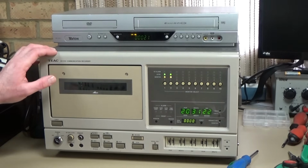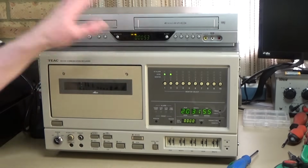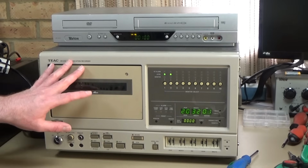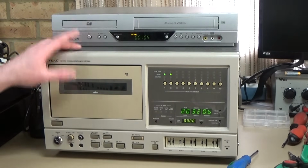So, shall we try it with some proper audio? Actually, before I try with some proper audio, I'll try recording that tone onto a VHS tape on this machine and see if it can play it back. If that works, I'll put a proper CD with some music on it in there and we'll record that across, see what the quality's like.